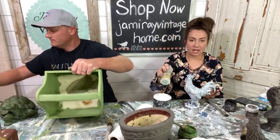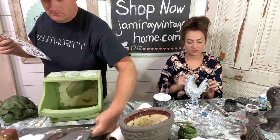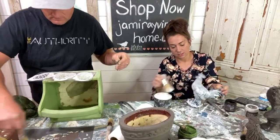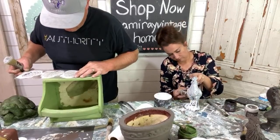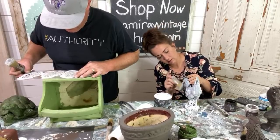And then this pot that has the flowers in it, this bust, and the other rooster will all get white waxed once they are done being painted. And they will look awesome. And I'll show you what this looks like buffed off here in a second. I'm gonna see if I can salvage this a little bit.